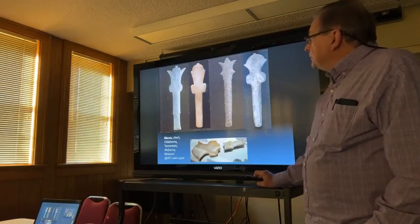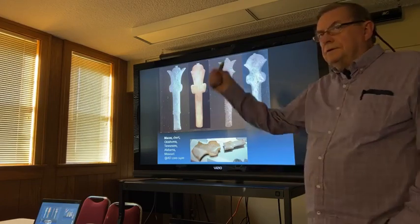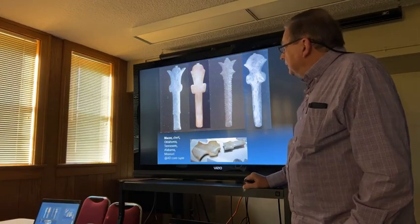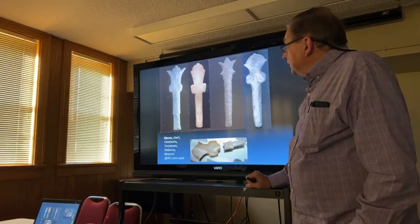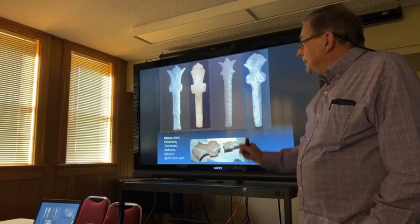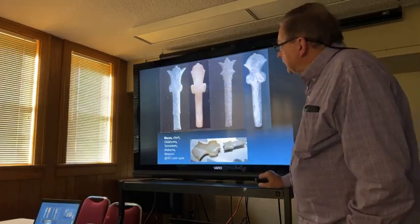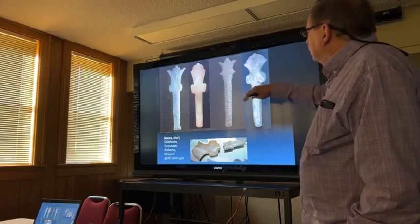Some more of the ritual objects, we refer to these as maces. They would be held and displayed in some kind of ritual activity, not functional as tools. They'd be too fragile and could break fairly easily. You don't want to damage them, so they're more of a status symbol, much like a king would hold a scepter or something like that in modern times.